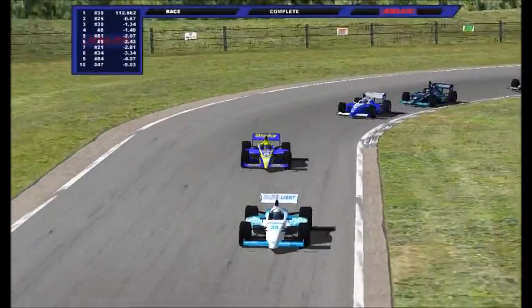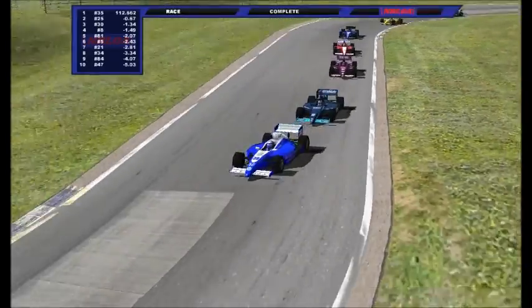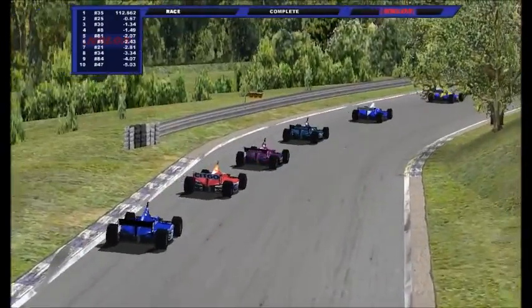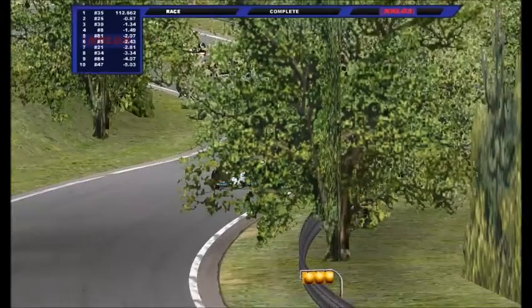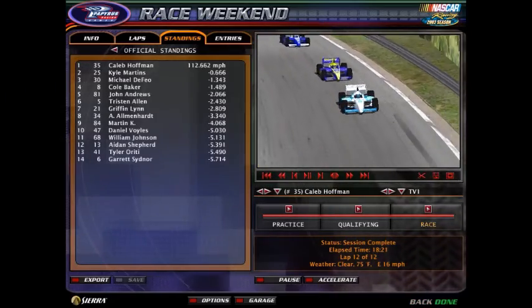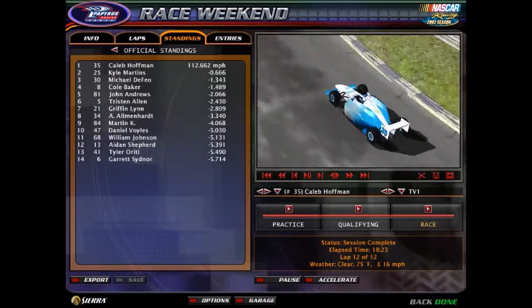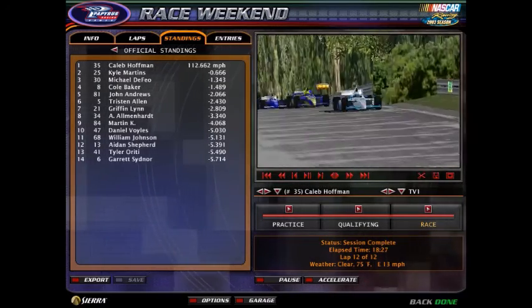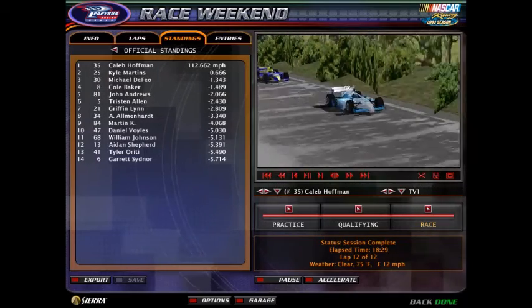Kyle Martins, a close second. Michael DeFeo started on the pole, fell back to third. Cole Baker fourth, and John Andrews rounds out the top 5. And anyways, Caleb Hoffman, oh man, yeah, we're not going to discuss the margin of victory there. But anyways, Hoffman the winner, Kyle Martins second, Michael DeFeo, Cole Baker, John Andrews.